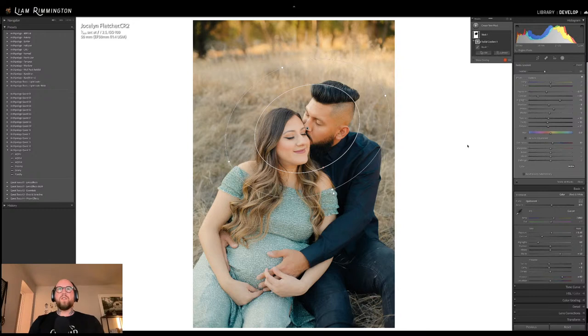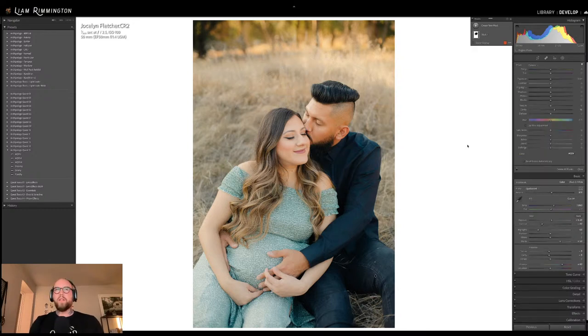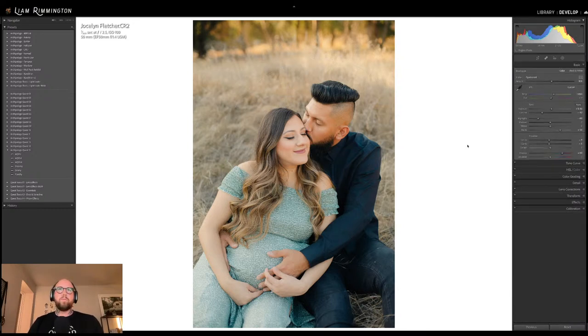So super useful to have that as a mask, because you can just go in there and tweak that. You could use a linear gradient if you want to remove it from, say, the bottom or the top, or from one of the sides, or radial, or even a brush if you want to remove it with a brush. So really, really nice to have that option.